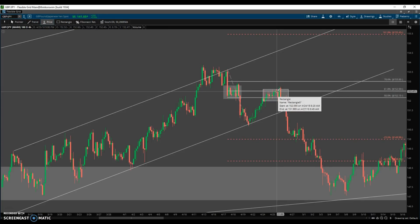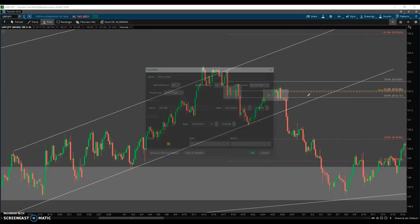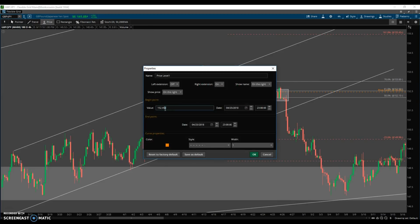and that entry was at 152.45, I believe. So that was my entry for this short.